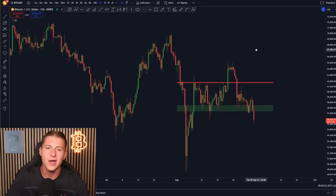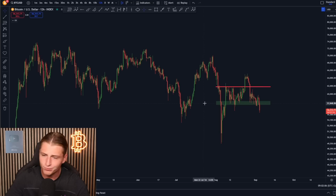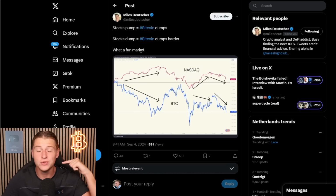But also, if we're just looking at the market right now, we're breaking below very important support, and it is actually not looking so good for Bitcoin. The main reason you have to keep in the back of your mind is that the stock market is dumping. It's not necessarily related to Bitcoin, but the stock market is coming down and Bitcoin is following.